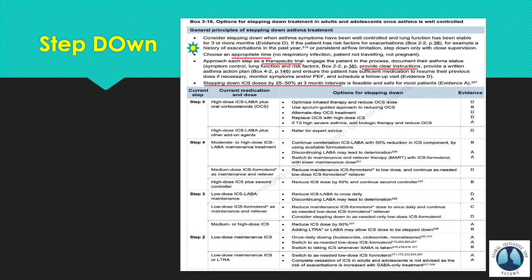when you feel that the patient doesn't have a good response. For step down, a beautiful table has been provided where they mention that you should consider stepping down when you have your patient well controlled, the lung function has been stable, he's been on therapy for 3 or more months, and if he has exacerbations, then you take that into consideration as an evaluation whether you should be stepping down. Choose an appropriate time.